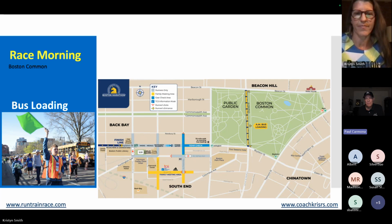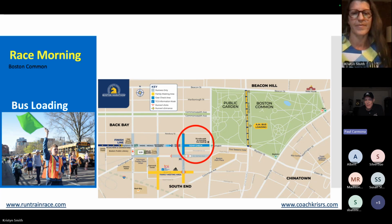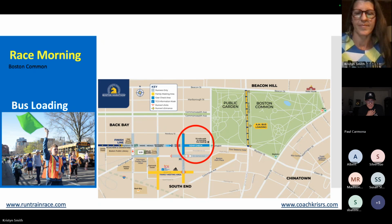The bus loading. Here's a map. We use old maps for this presentation because they have better detail than the existing maps. You can see gear check on Boylston Street just to get your orientation. This is north-south, so north is at the top of the map. East is to the right. The finish line is over on the left, where you see it says finish line.